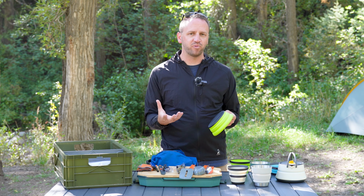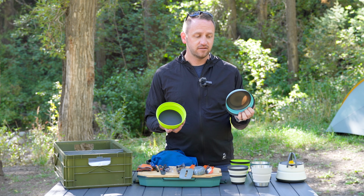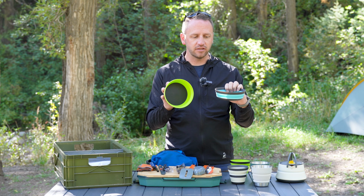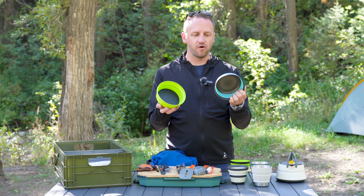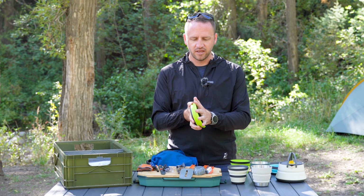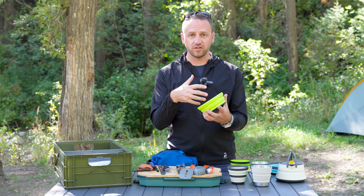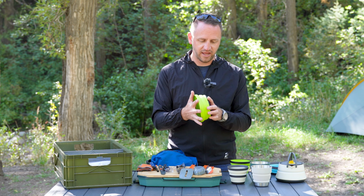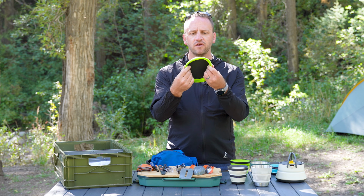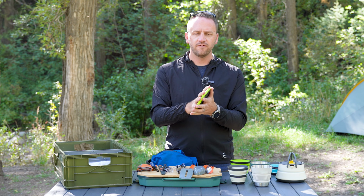And I could do the same with what I eat out of, paper plates, paper bowls and such, or I can get stuff that I can easily clean and reuse over and over again, like these from Sea to Summit. I really like these because they collapse and they don't take up hardly any space, and they're fairly easy to clean and such. And I've been using these bowls for about 5 years at this point, and they're still in fantastic condition.